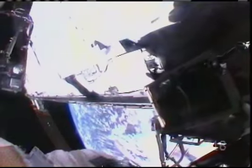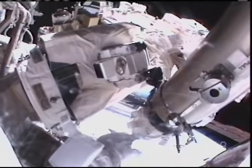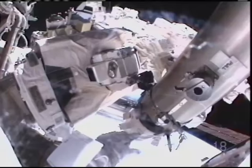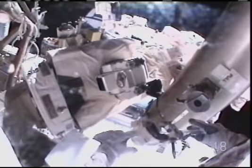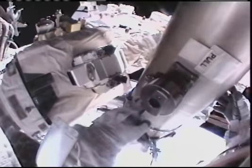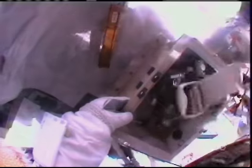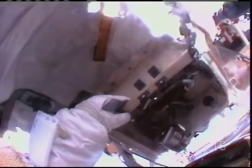Spacewalker Nicolas Patrick has removed the second set of fasteners holding the stowage platform in place. Thanks, Bob. And the crew members will work on moving it to its storage position on a tray on the port side of the truss structure. We'll have control of the OTP by the scoop.